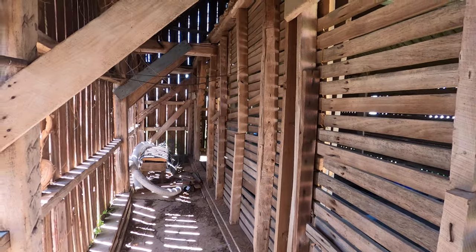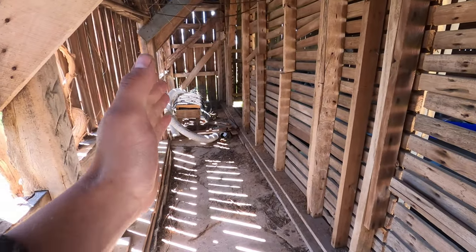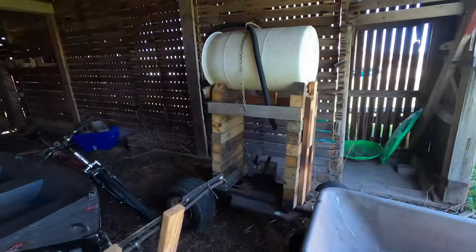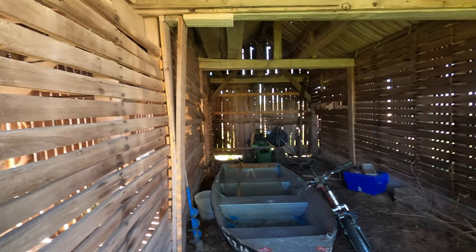So I took out most of the studs in here, that way I can take the walls out and I don't have to come down these aisles to stack wood and get it. I can fill the whole thing pretty easy. So I got them cut already with the saw. I just got to tear them out.